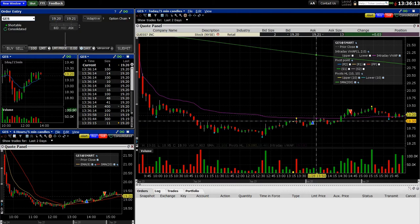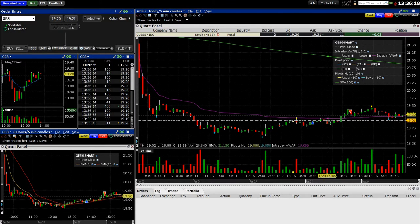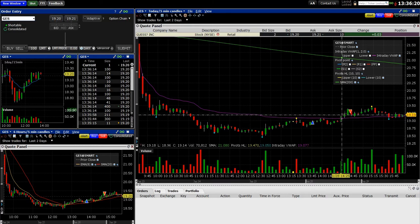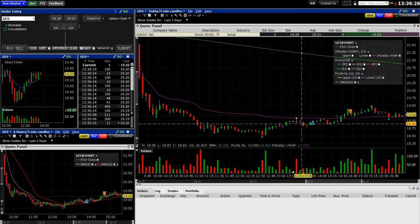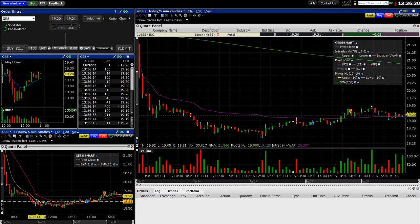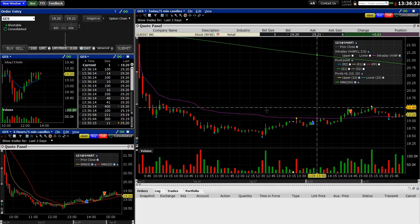I got in right here. It was below VWAP, so I was a little nervous because I knew I had to bust VWAP for anything to happen. But I got in around 18.99, and I rode it up to about 19.28. So about 20-something cents, which was a nice little quick movement there. So you can either write them down, and then when you see that cross, write it back up. But those are great trades.